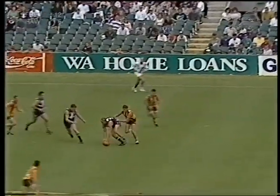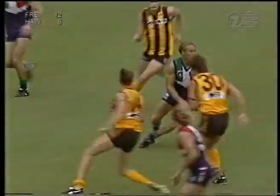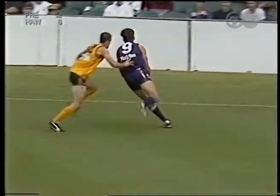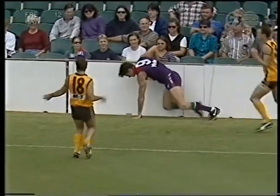White over the top. He's got a great leap. Leach kicks to half forward. Man. Graham takes him and the footy out of bounds.